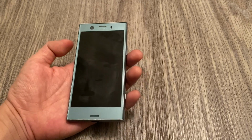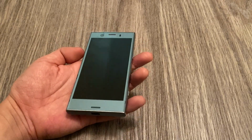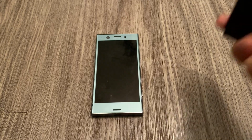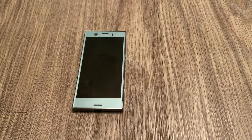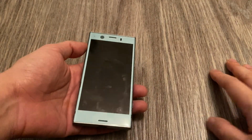For the small compact form factor, I just got the Motorola Razr Fold, which folds up, right? A folding phone that folds up into, actually I have it here, so you can do the comparison. Yeah, Motorola Razr Fold, which is still smaller than this when it's folded up. So I don't really need to have this compact size anymore when I have something like that.